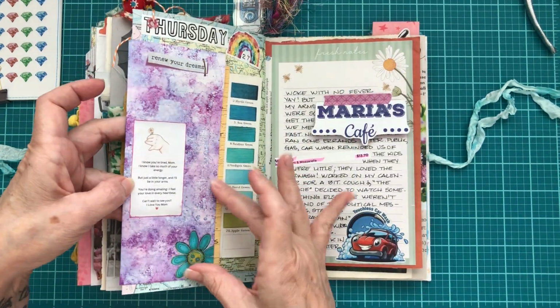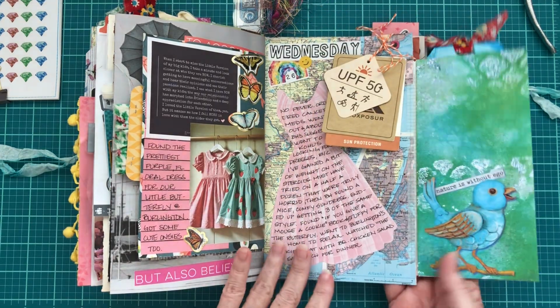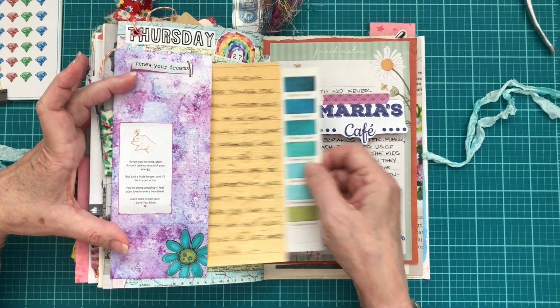And then this is the other side of it. There were other ways to use it too, but this is the way that I chose to use it. And then here is for the next day.